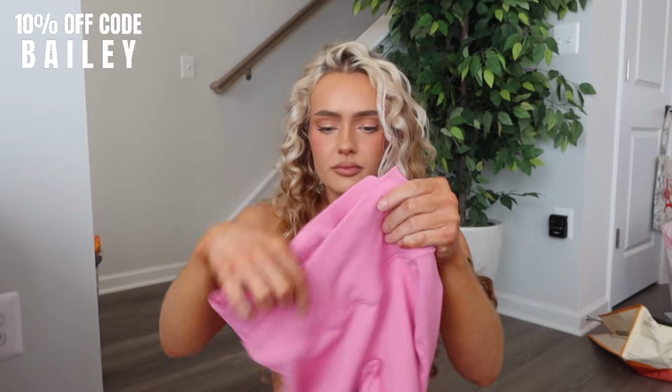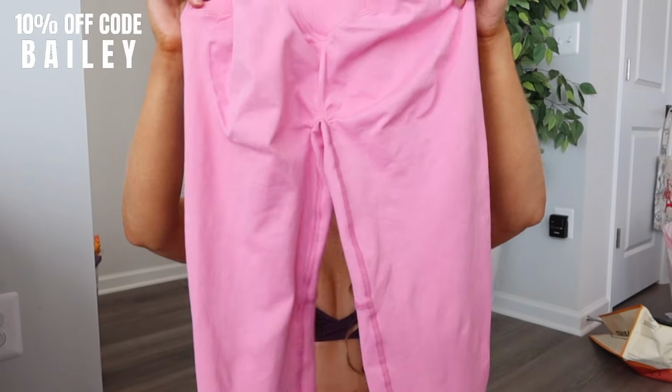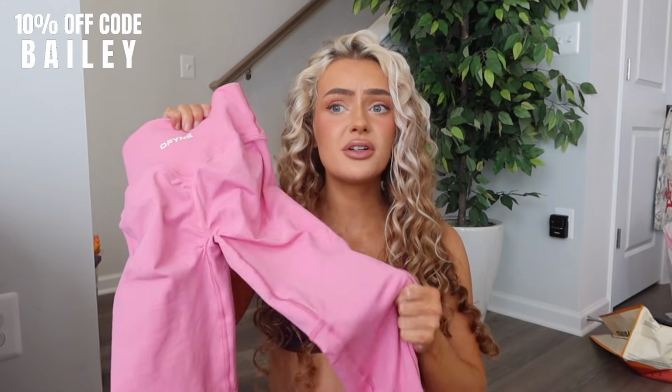And if you are camel toe prone, just beware. But I do love the waistband and I love the glute seam. I feel like it's much more short glute friendly than previous Vision leggings and a lot of other flares on the market. Like, in terms of flares on the market, these are very, very flattering.